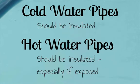Now, cold water pipes should be insulated to keep the water cold, but it's not a very common feature. Hot water pipes definitely need to be insulated, especially if they're exposed. If you're designing a commercial restroom and there's exposed pipes under the sinks, the hot water pipes must be insulated.